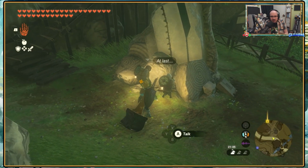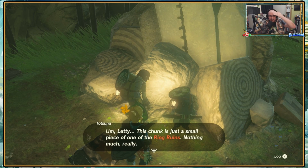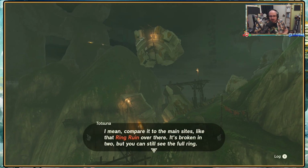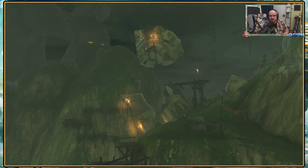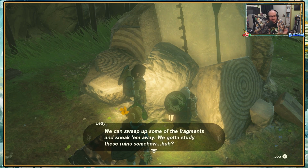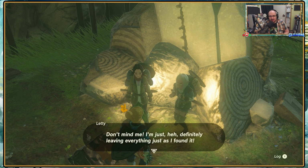Hey, buddies. We're hands on with the ring ruins at last. I can't believe it. This chunk is just a small piece of one of the ring ruins. Compared to the main sites, like that ring ruin over there, is that just suspended midair? It's broken in two, but you can still see the full ring. Well, we can't visit that one by order of Princess Zelda herself. No one's allowed to go anywhere near it. So isn't getting close up to this chunk here something, at least? We can sweep up some of the fragments and sneak them away. We gotta study these ruins somehow, huh?